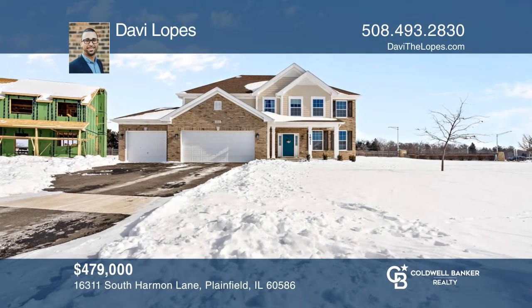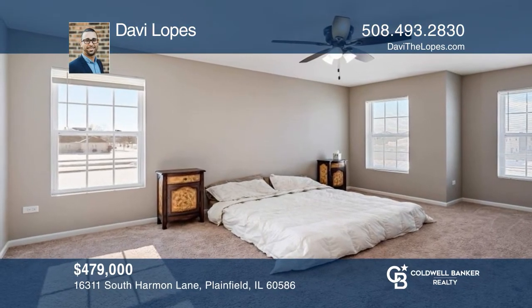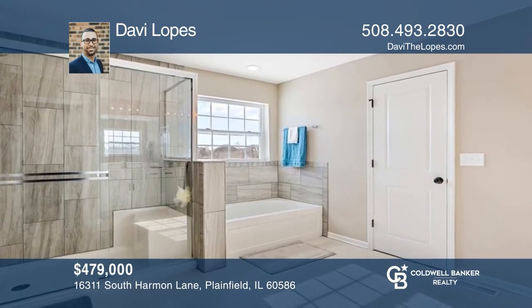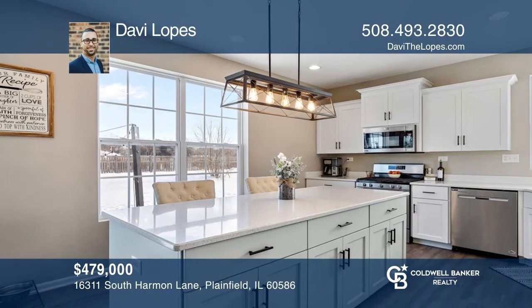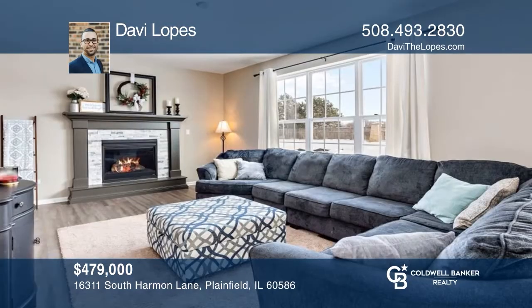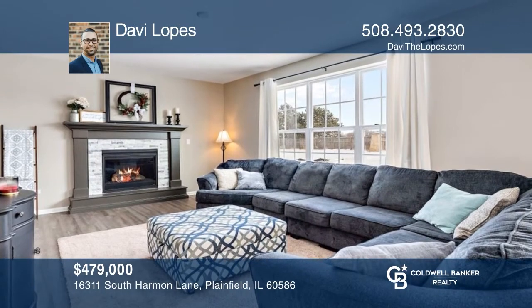Welcome to this brand new 4-bedroom, 2.5-bath home built in 2021. This lovely home features a 3-car garage that leads into the laundry mudroom. The beautiful kitchen offers wide cabinets and a big island. The kitchen and family room are connected, making that a great space for entertaining. Davey Lopez is ready to give you the keys to your dream home. Give them a call today.